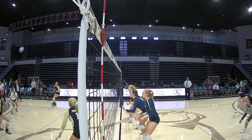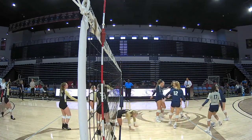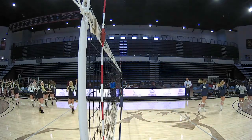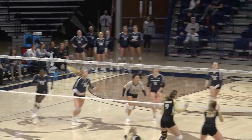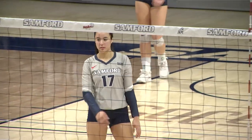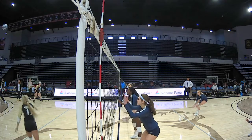Was Tysman credited with the kill? There's one of those exciting plays for Samford. Sierra Razor. Zeman gets off the serve. There's Samford and Deaton. Leads the SoCon in assists.